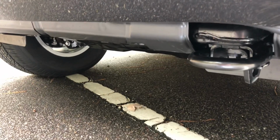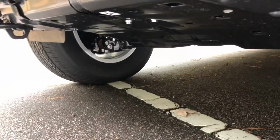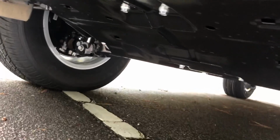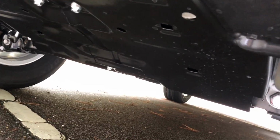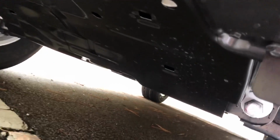I want to show you under the truck so you can see what's really going on here. Here's a closer look at the two tow hooks on either side. The ground clearance, that's 8.9 inches. Now, get a closer look at the skid plates. That's going to protect some of your valuable components underneath when you're going through brush and sticks, like your suspension, your radiator, your fuel tank, the transfer case.